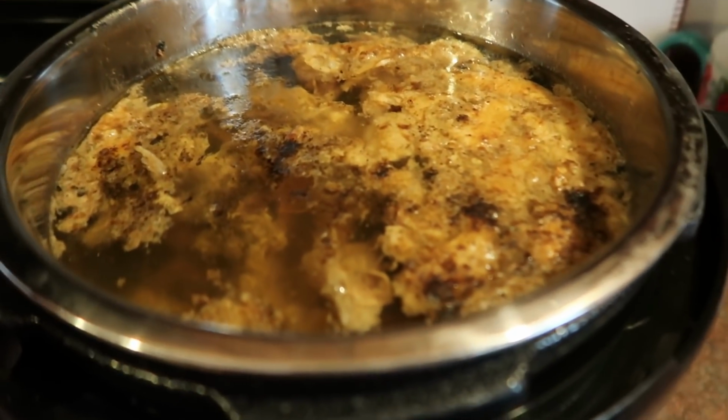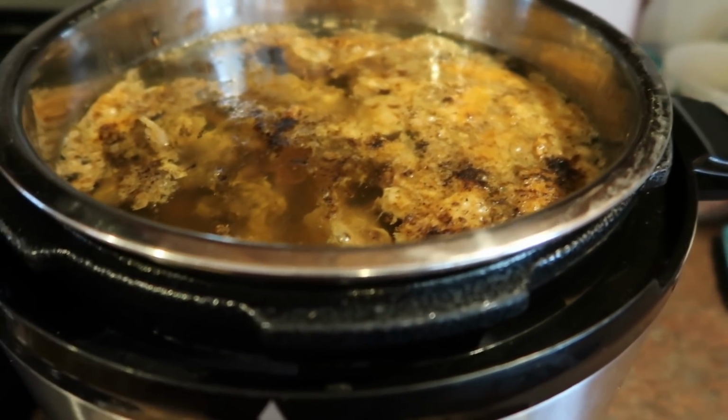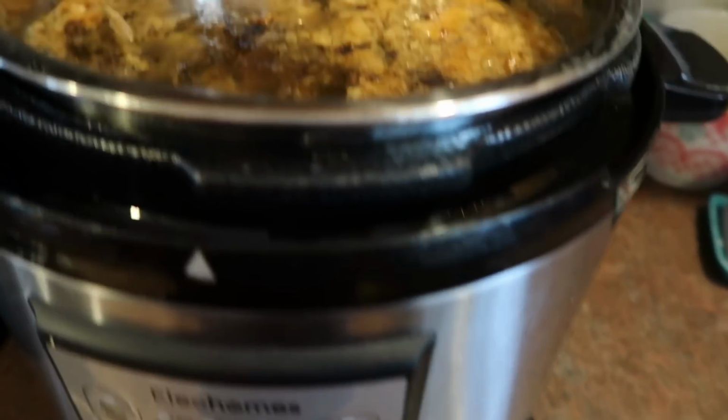All right, good morning. Same clothes, different day. And it smells so good. I just took the cover off of my electric pressure cooker. I had this set for 12 hours. It's actually been 13 hours and 15 minutes. This automatically turns off, but it puts it onto a keep warm cycle. I just canceled that out.